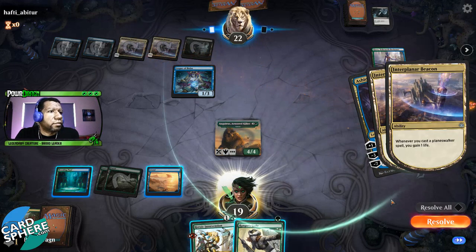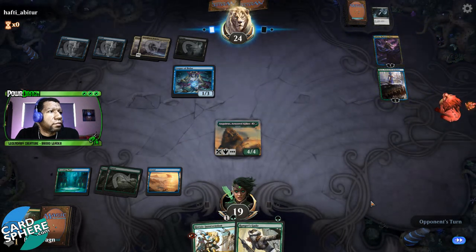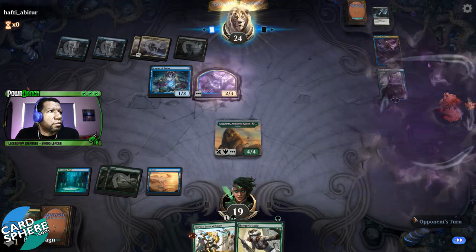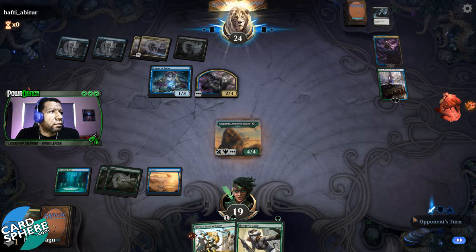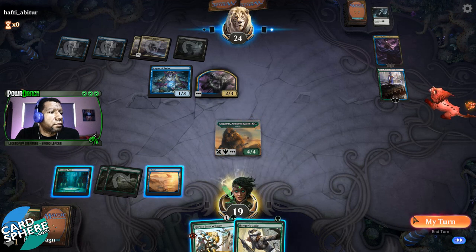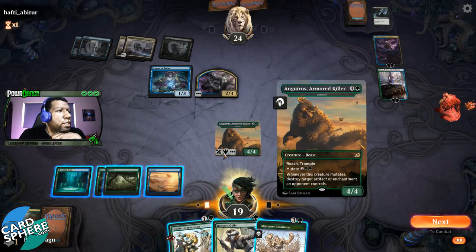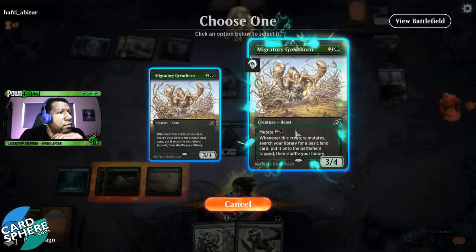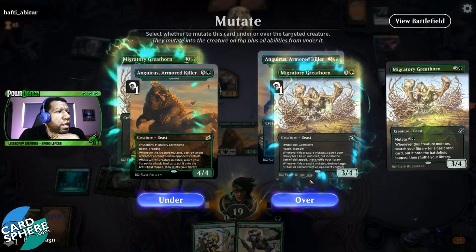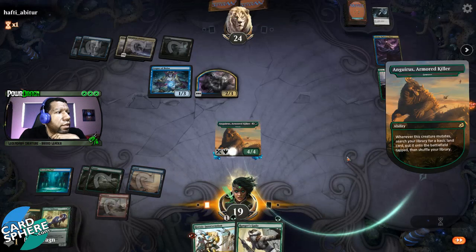Alright, Ashiok, you do your thing. Come, create. Alright. So we can turn this into a 5/5. Going after the planeswalkers. Alright. Get some mana out of here. Put it under. Get a mountain.